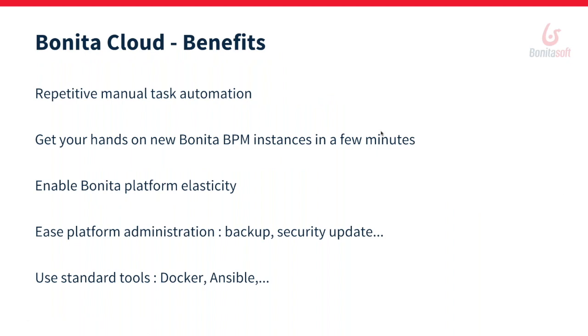Before I open for questions, let me summarize the different benefits you get from deploying Bonita in the cloud. First, we completely automate a repetitive set of manual tasks: getting a new instance, installing the OS, deploying the JVM, deploying the application server, installing the Bonita BPM platform, doing the same thing for the database, configuring the different components of the application and so on. All of that can be automated, which gives you the capability of getting your hands on new Bonita BPM instances in a few minutes, which can be really interesting for test purposes.